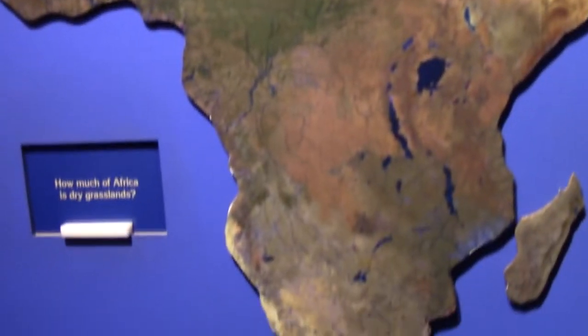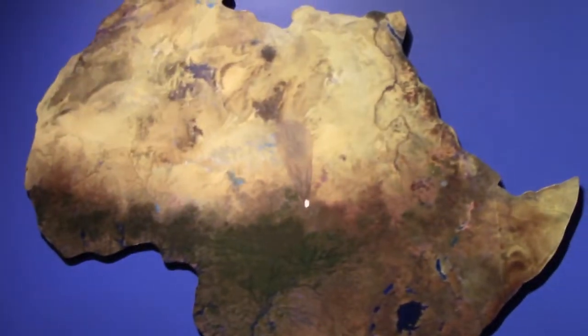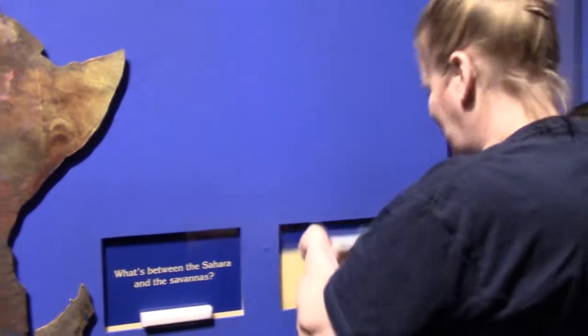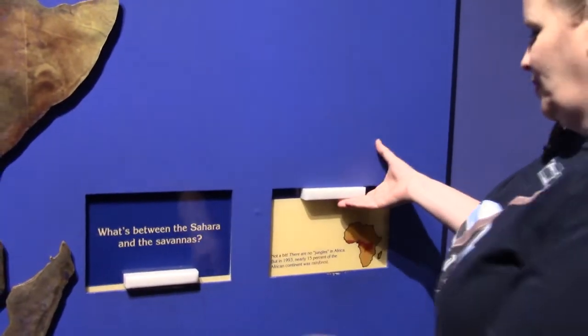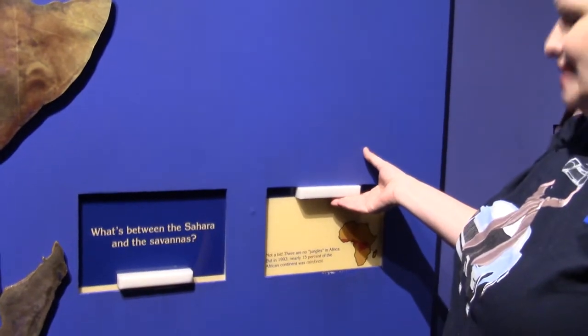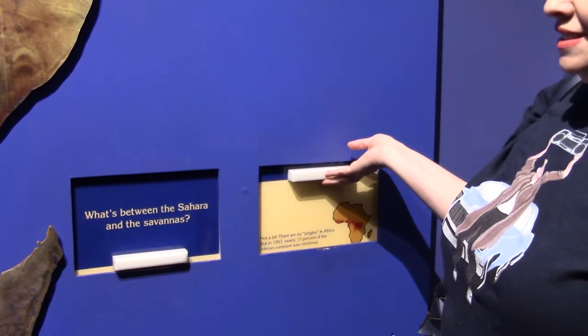How much of Africa is jungle? It looks like I'd say a third. So almost the entire bottom half and then the desert up above. A third. What do you think? Not a bit. There is not one single jungle in Africa. It was a trick question. It's not a jungle, it's a rainforest. 15% of the African continent is rainforest.